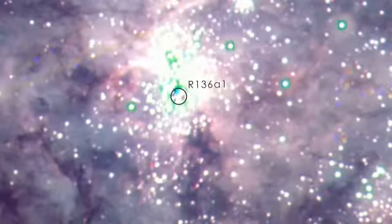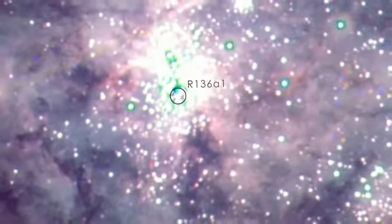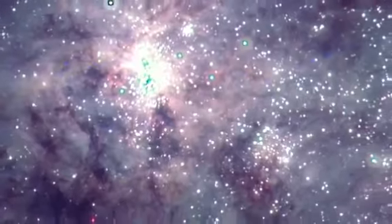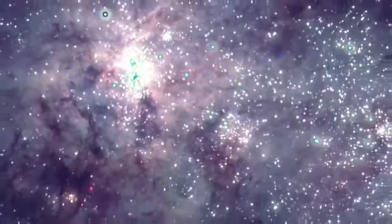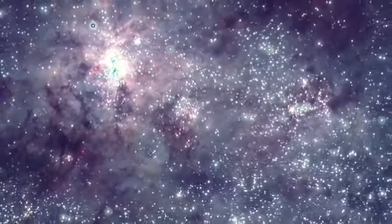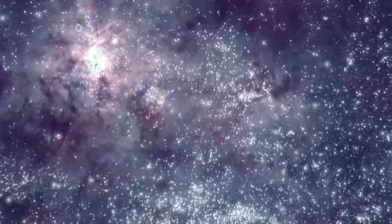One star here, named R136A1, is one of the most massive known, weighing more than 260 times the Sun. The LMC holds more than 1,000 star clusters formed during previous rounds of star formation. We mostly see hot, young, luminous stars, plus a few stars in exotic stages as they near stellar death.